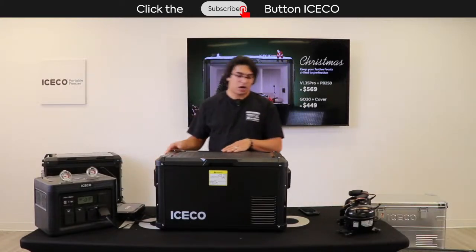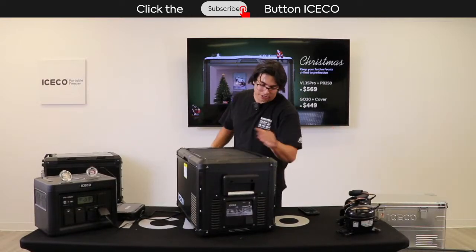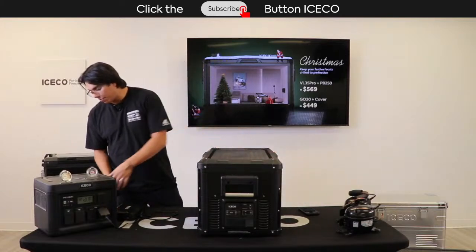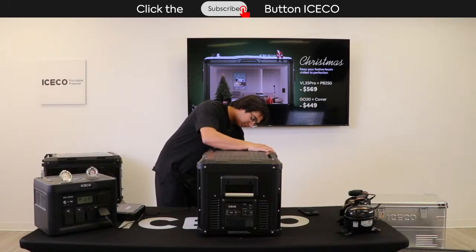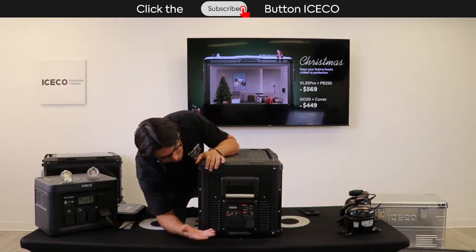And then going on to the display, I'm going to go ahead and turn this thing around so I can show you. It features a very traditional display. Let me go ahead and plug this unit in. Just to kind of show you, I'm going to plug it in from the back side. And it's just going to be a very simple display.